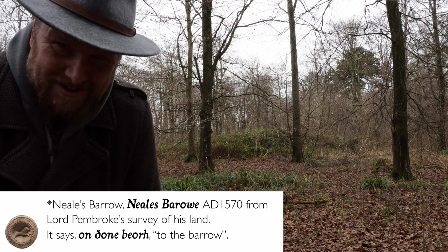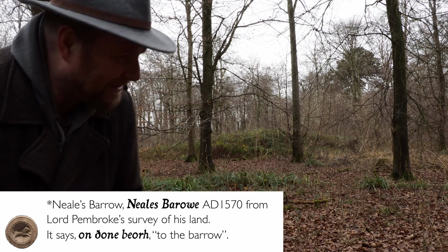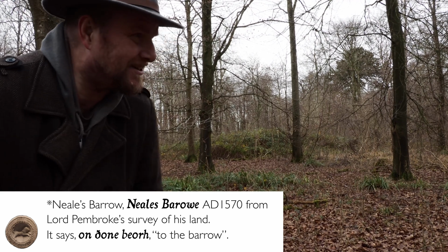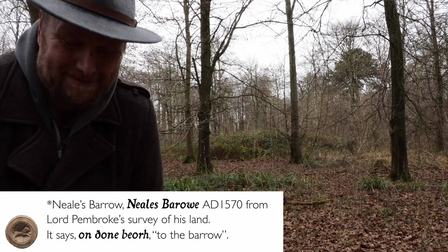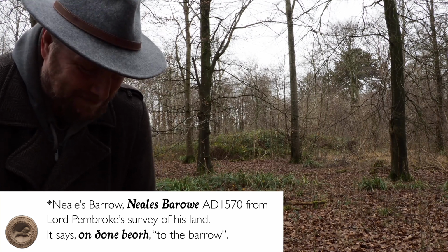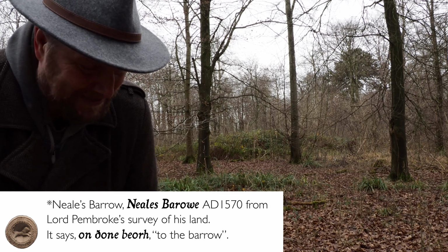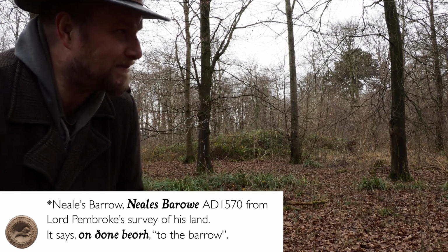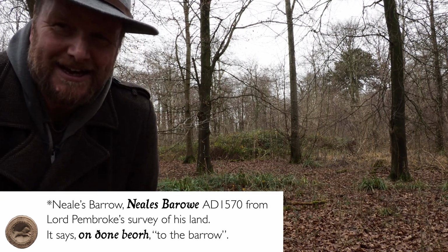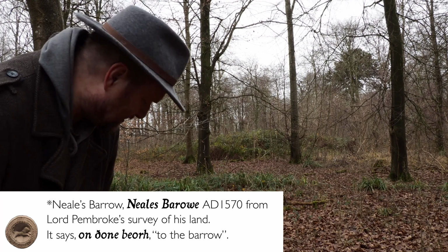I found another barrow. It's only about 100 yards from here. It's probably a barrow. It might just be a mound of earth, but that could be the berg as well. But nobody would have built a barrow in woodland, and so this wood would not have been around.